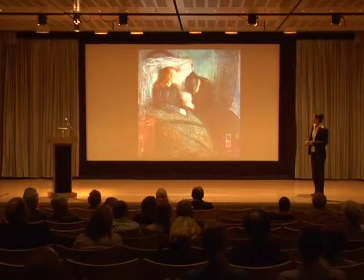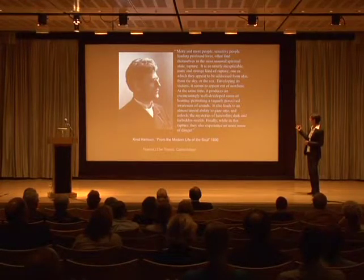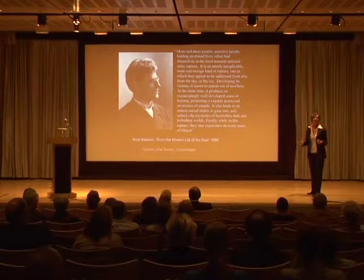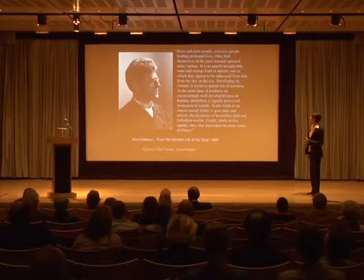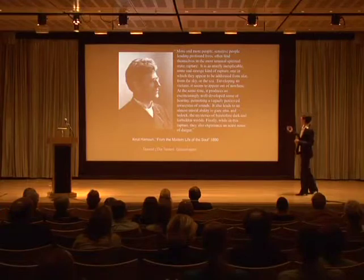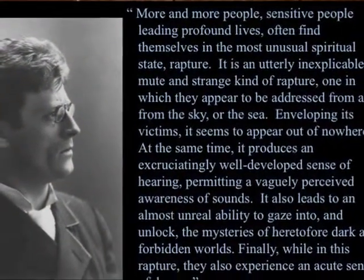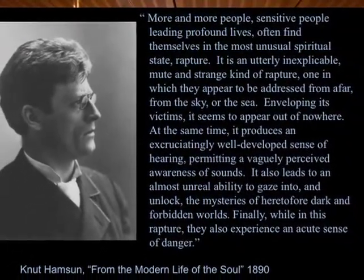In addition, the artists of this generation were moved by new writings in psychology and in new kinds of literature that valued the inner life of people. For example, the writer Knut Hamsun said, I won't bother you with the entire quote, but more and more people, sensitive people living profound lives, often find themselves in a most unusual spiritual state of rapture.